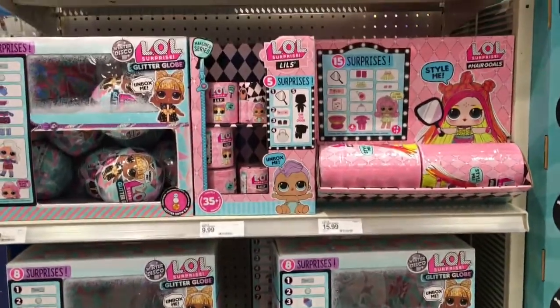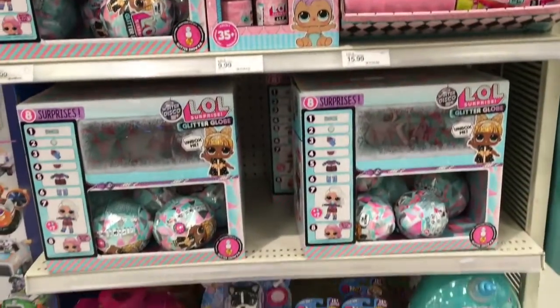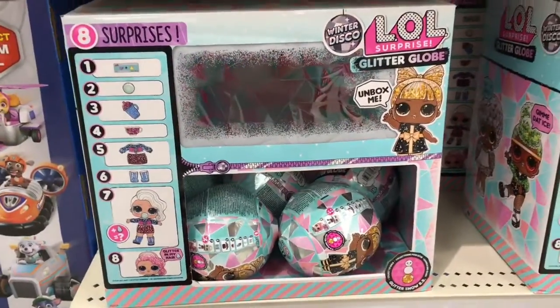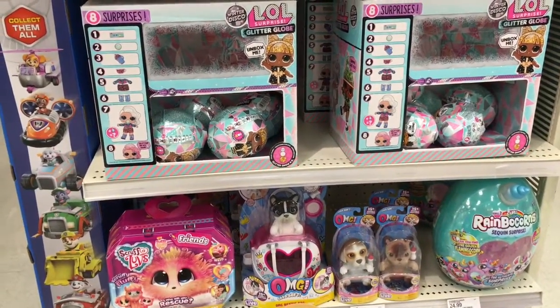Okay, so the Target end cap has a lot more LOL Surprise. Here's sort of a panning view. Again, no fashion dolls, but they have a ton of the winter disco dolls. They have some rainbow corns. It looks like they have some cases in back, too. So definitely well stocked with those dolls.